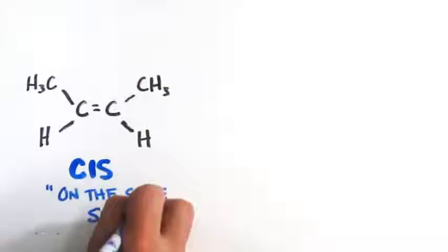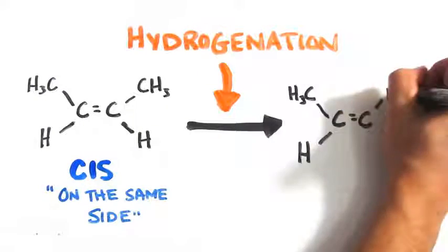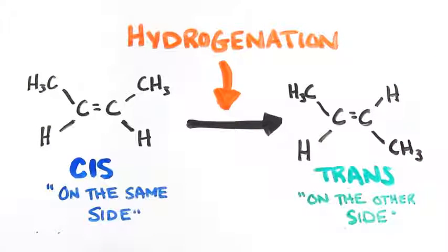You see, most of these double bonds are in a configuration known as cis bonds, but hydrogenation often flips them into something called a trans configuration. The dawn of trans fats.